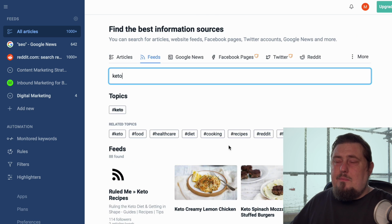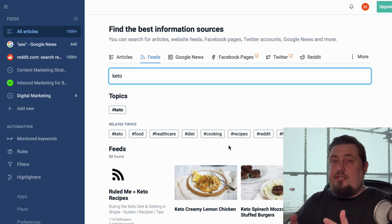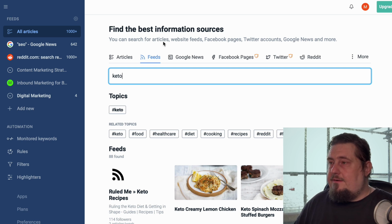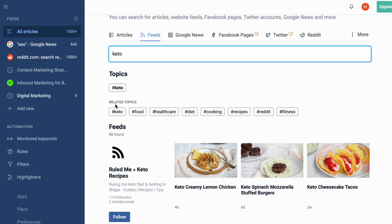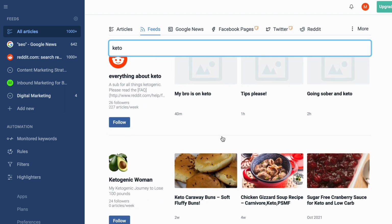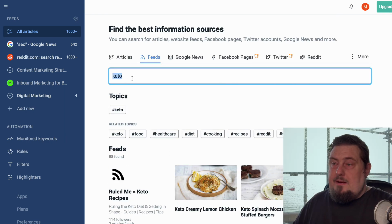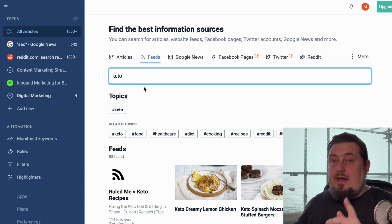Now, there are premium options available here. You don't need to get those just to do a bit of content curation or to drive traffic to your website. You don't need to upgrade here. So you can narrow down to a sub-niche level. It gives you these related topics in the form of hashtags. You can imagine how much traffic these websites are receiving from people typing in keto. I mean, there are millions of people using this platform every month.